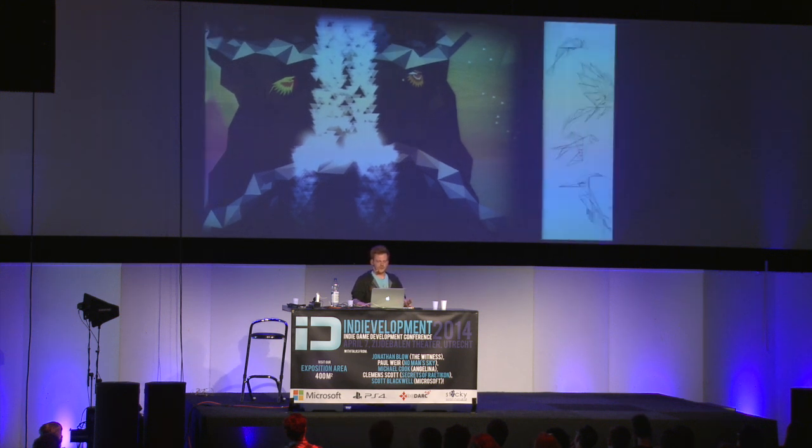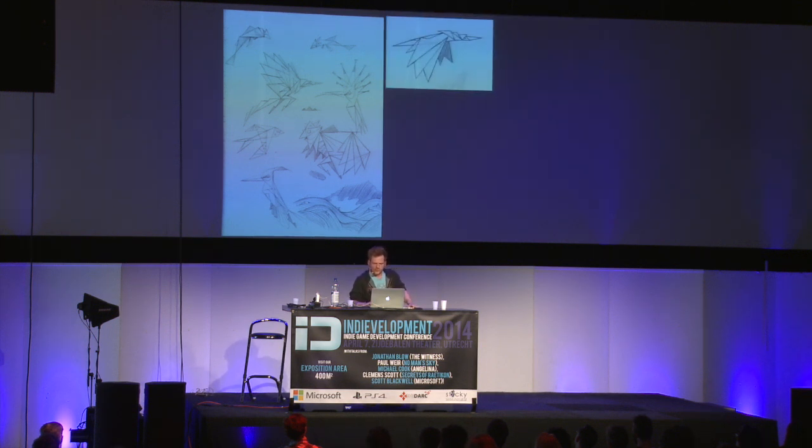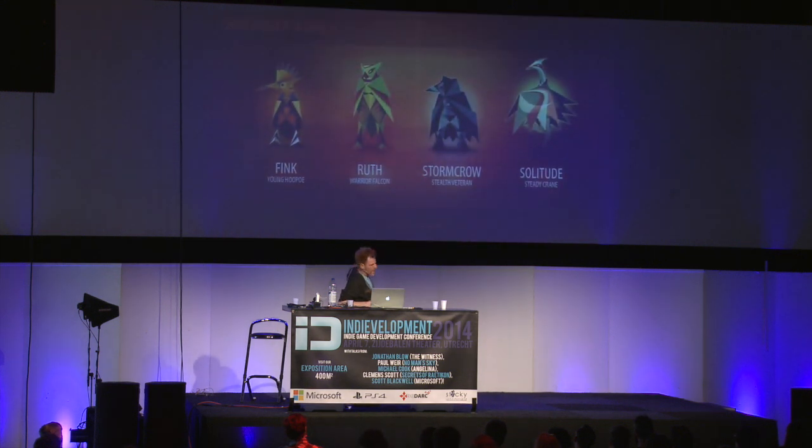And I started creating more character artwork for it, because we needed to get more animals into the game. And so these were the first sketches for that. So as you can see, there are all kinds of different bird types and variations that I just started playing around with, resulting in some pretty neat character designs. The lower one in the middle right here basically went directly into the character design of Solitude.